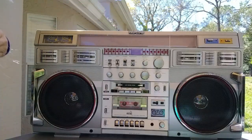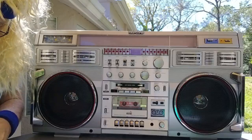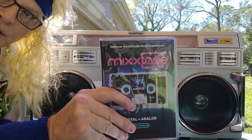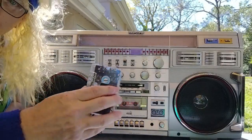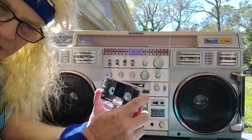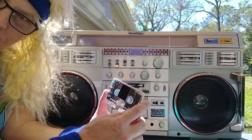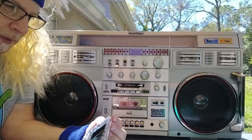But again, since I can't play copyrighted music on a cassette, I'm going to play from my lovely mixtape here, which is a digital storage device, music storage, in the form of a cassette, and you can play it like a cassette, or you can hook earbuds up to it or something. So I'm going to turn this on.